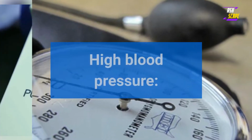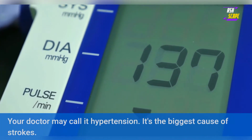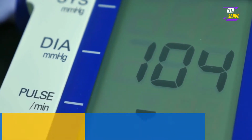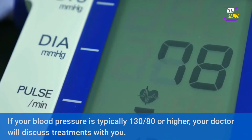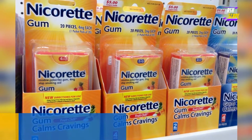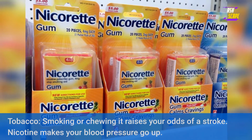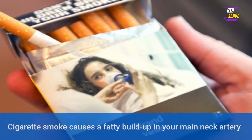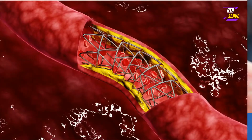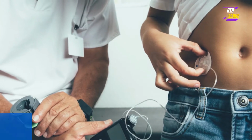High blood pressure. Your doctor may call it hypertension. It's the biggest cause of strokes. If your blood pressure is typically 130/80 or higher, your doctor will discuss treatments with you. Tobacco, smoking or chewing it raises your odds of a stroke. Nicotine makes your blood pressure go up. Cigarette smoke causes a fatty buildup in your main neck artery. You can also have clogged arteries from fatty deposits.